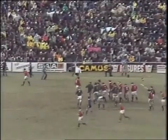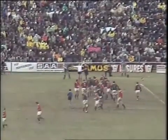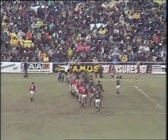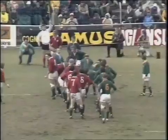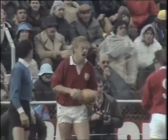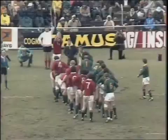Serfontein to Botha. Again, a lot of pressure from Colin Tucker and Ollie Campbell. And believe it or not, we have the sun breaking through. The rain has stopped, but still quite a strong wind in the Lions' favour.